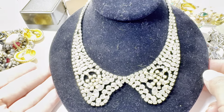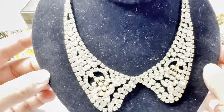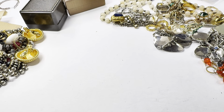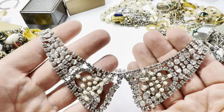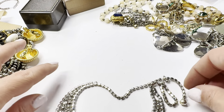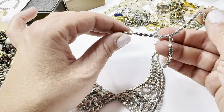All of the stones are present and accounted for. That is absolutely, oops, did I get all crazy again? Oh, come on, I just had it. That is stunning here. That is stunning. It is absolutely gorgeous. And the detail in this is unbelievable. And I cannot believe, so there is no signature on this at all. Wow. None.